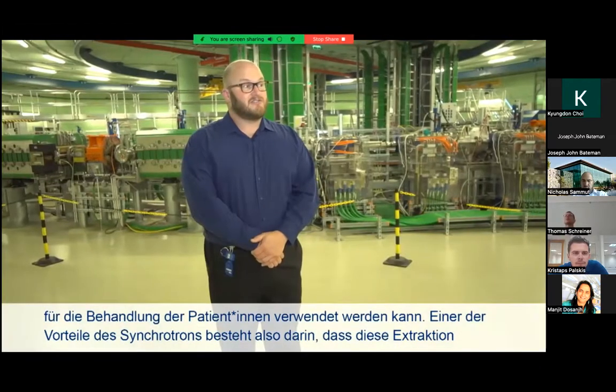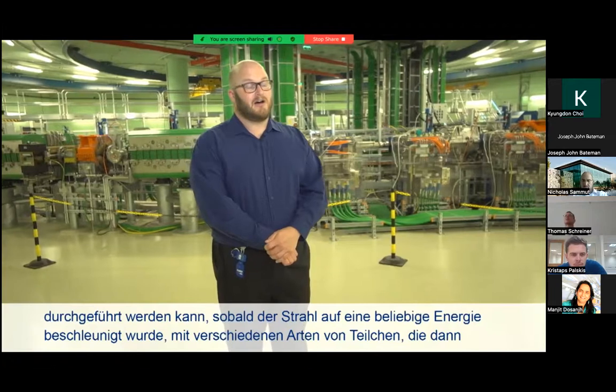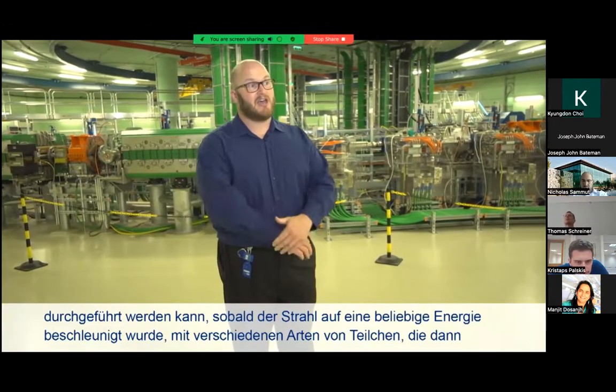One of the advantages of the synchrotron is that this extraction can be performed once you've reached any energy. Once it's been accelerated up to any energy, and with the different types of particles, you can extract those particles regardless of the final energy or the type of particle that's being used.